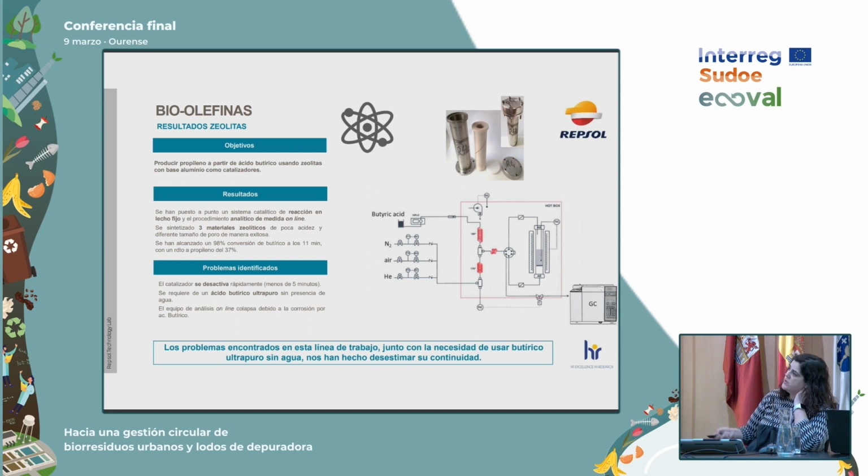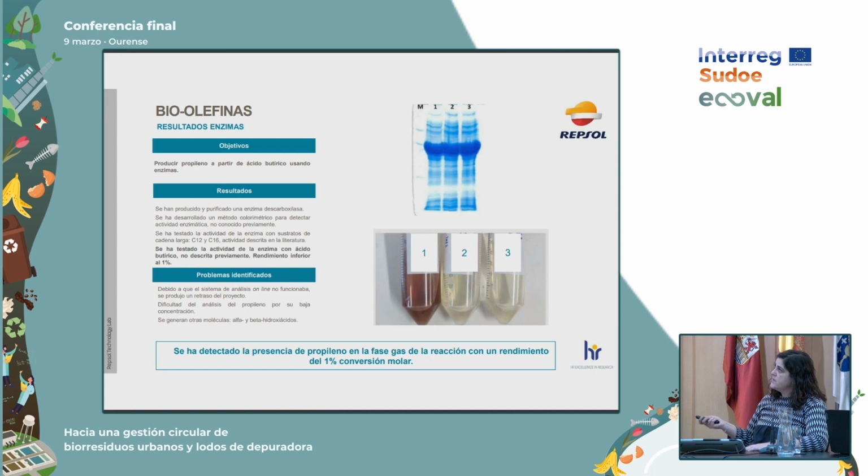We didn't use commercial zeolites, we used our own, and the results were very good, but the catalyst died after about 11 minutes. And you had to use ultra pure butyric acid without any water. And if you bear in mind the origins of the VFAs that we were going to be using, it was very complicated. So we discarded that possibility.